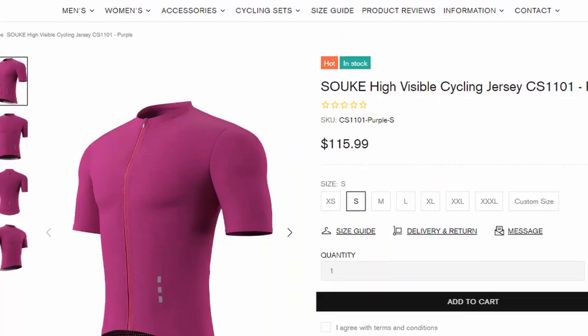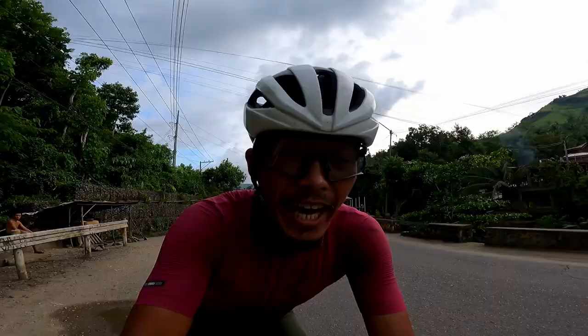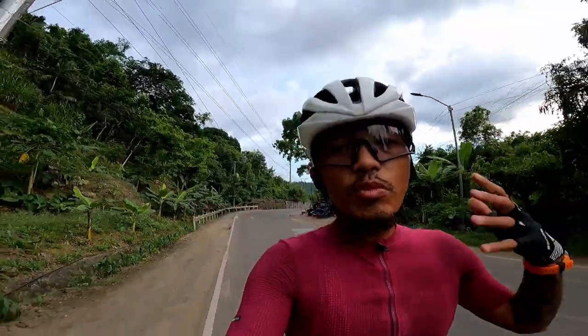I'm off to finish the second set of my workout. This jersey I'm wearing right now is the CS1101. This is actually my favorite jersey among the Souke line. I have this in magenta and sky blue, in sizes small and extra small. I love them because they're super breathable. The fabric is super high quality.